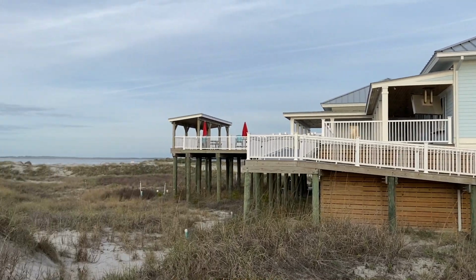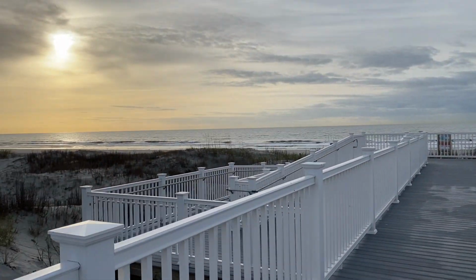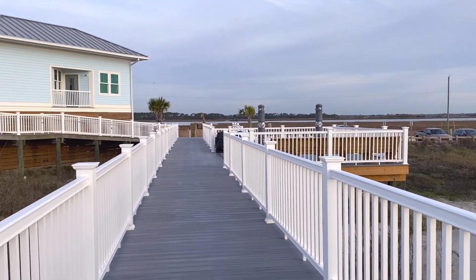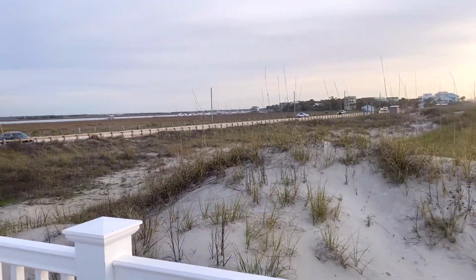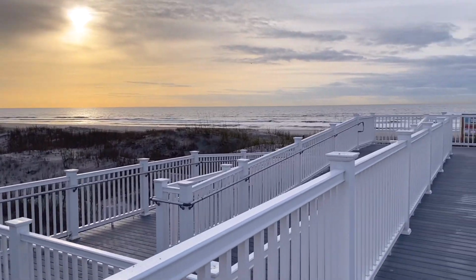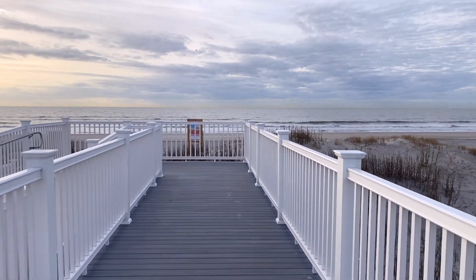So I'm at the county park. It's $10 to get in, but there's a really big parking lot and there's this really nice dunes house here, they call it. It's got concessions and restrooms and whatnot. And this really nice boardwalk. Look at how beautiful this is.